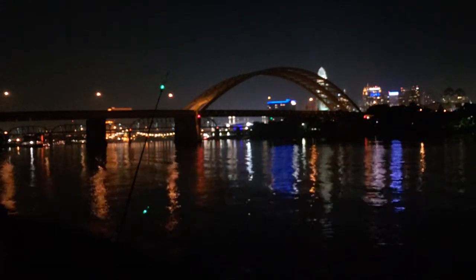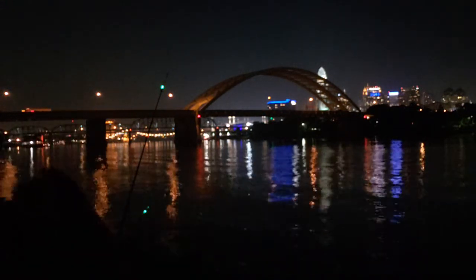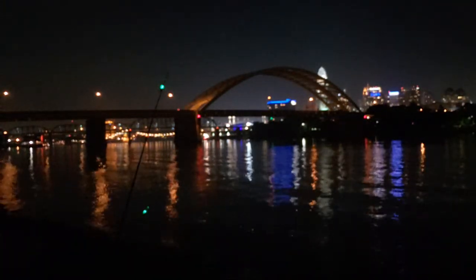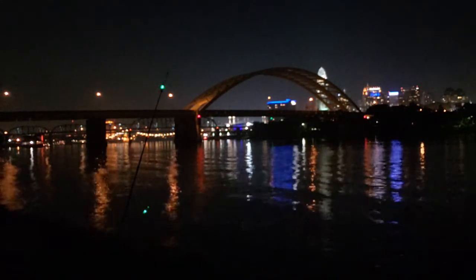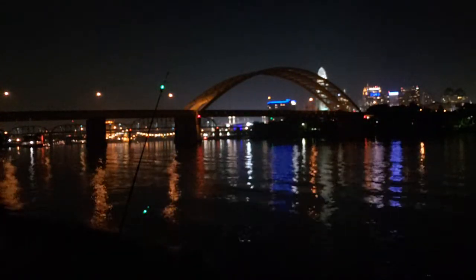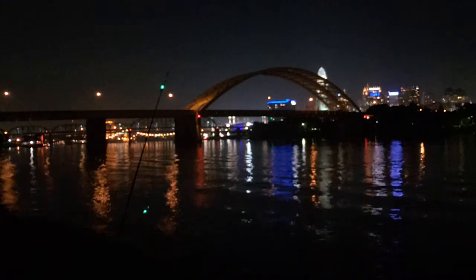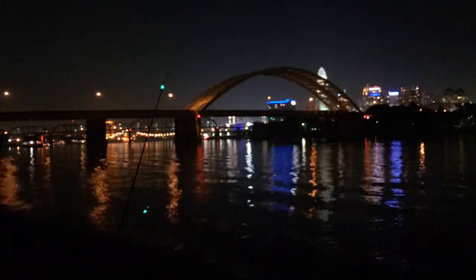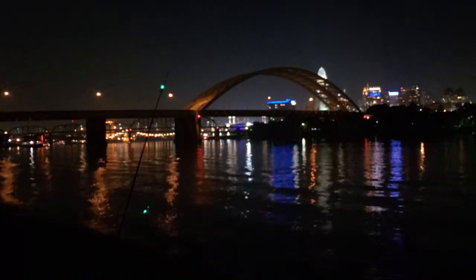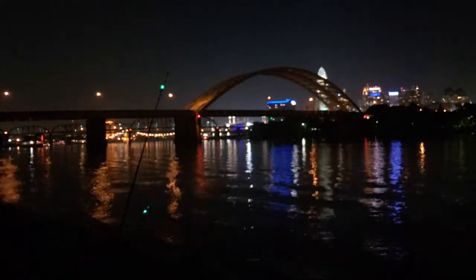Safety is 100 times more important at night than it could ever be in the daytime. You're limited to your senses, you're limited to your sight, your depth perception. Noises sound different at night because it's quieter and sound travels differently. They bounce off of things. If it wasn't for these waves lapping on the river right now, I could hear people having conversations on the other side of the Ohio River. That's how dead it is out right now.